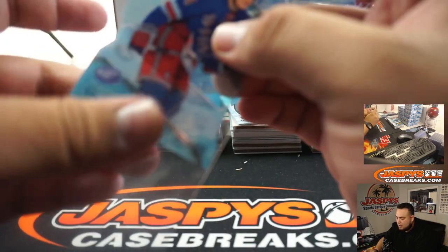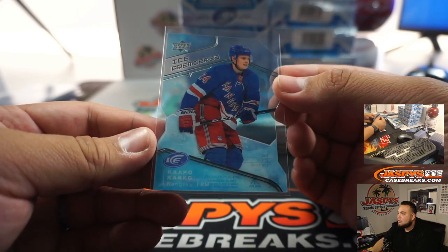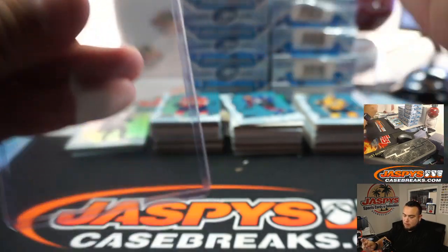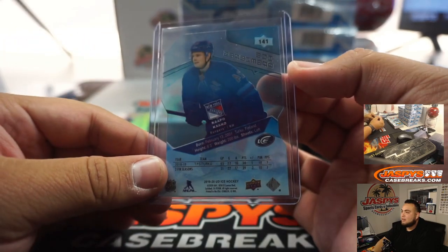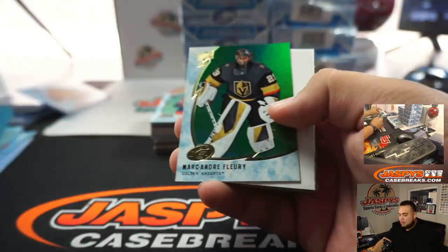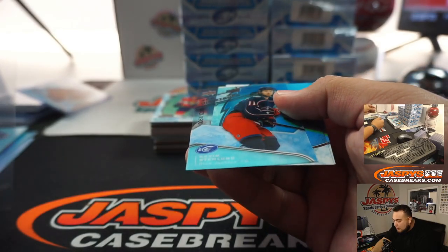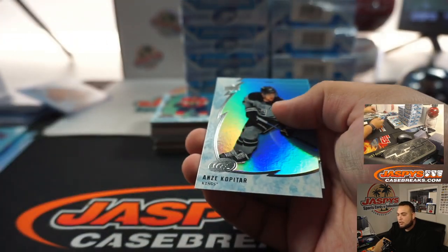I remember a couple years back, they had like Easter egg die cuts. Gapo Gaco die cut for the Rangers. Ice Premiere, Winner Robert. Now, this would have been a great case. $12.99 Steinlin. Yeah, definitely more refreshing for sure.